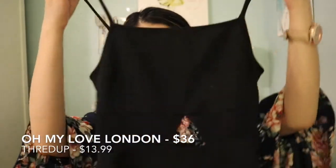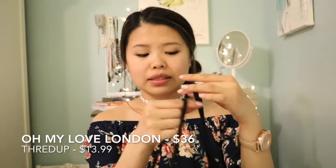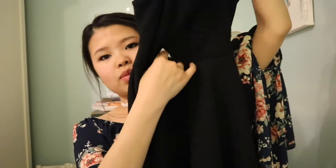I got another dress, and it's basically just a little black dress. So it has these little spaghetti straps, and then when you hold it up, it has this cute little cutout right here, like I guess where your ribs are. And then it kind of flares out like a skater dress. And then in the back, it also has this cutout, like right here. And I think that's really cute. And when I saw it online, I just knew that I had to get it. This dress is by Oh My Love London, and the material is honestly really soft.